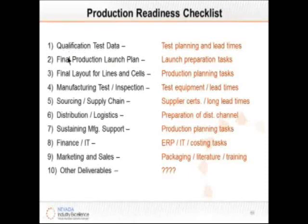who has all of these things to think about, not only the qualification, testing, planning, and launching, and so forth, but might even involve developing the packaging and literature and training and installation instructions and so forth. So all this has to be prepared prior to its release to production. So many, many things to think about.